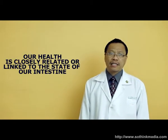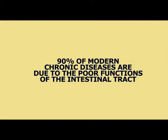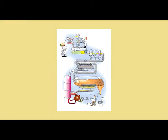So, what is the relationship of this Vital Life towards our supplementation? It is very important because according to medical studies, it was found out that our health is closely related or linked to the state of our intestines. As a matter of fact, according to the Royal Society of Medicine of London, England, 90% of the modern chronic diseases are due to the poor functions of the intestinal tract because of the destruction of these microorganisms. Most often, if one is overfed, or if you have eaten lots of food, these microorganisms easily die. So what do you do? You have to strengthen these microorganisms in order to maintain balance as well as aid digestion of food in the gastrointestinal tract.